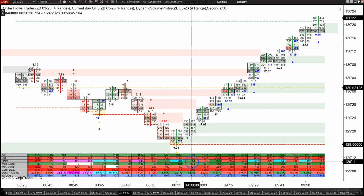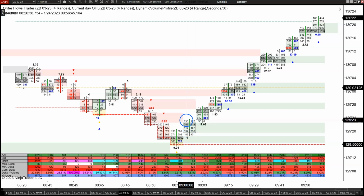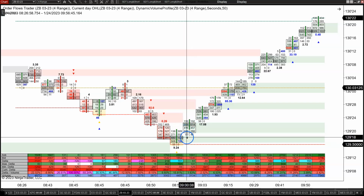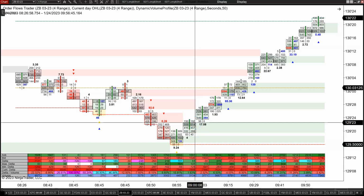Then the next bar has a positive delta of 51. This time it was a little bit closer. The volume traded on the ask was 1,591, and the volume traded on the bid was 1,540. So 1,591 contracts traded on the offer side in this bar versus 1,540 contracts sold into the bids.